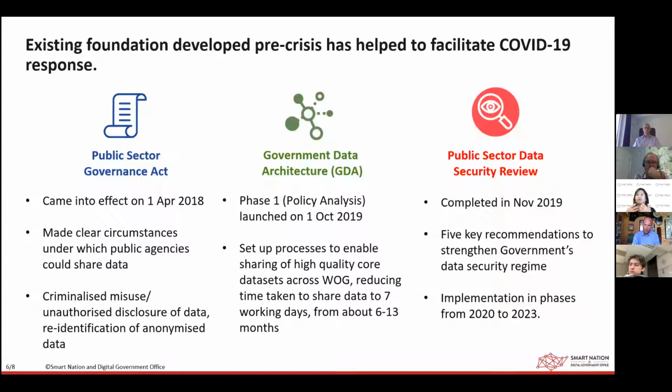So we enacted provisions to criminalize acts of misuse of data or unauthorized disclosure of data, including attempts to re-identify anonymized data. Any individual or any public officer that does these things willfully could be subject to a $5,000 penalty, that's Singapore dollars, of course, or up to 2 years in prison. So it's a pretty strong deterrent measure.